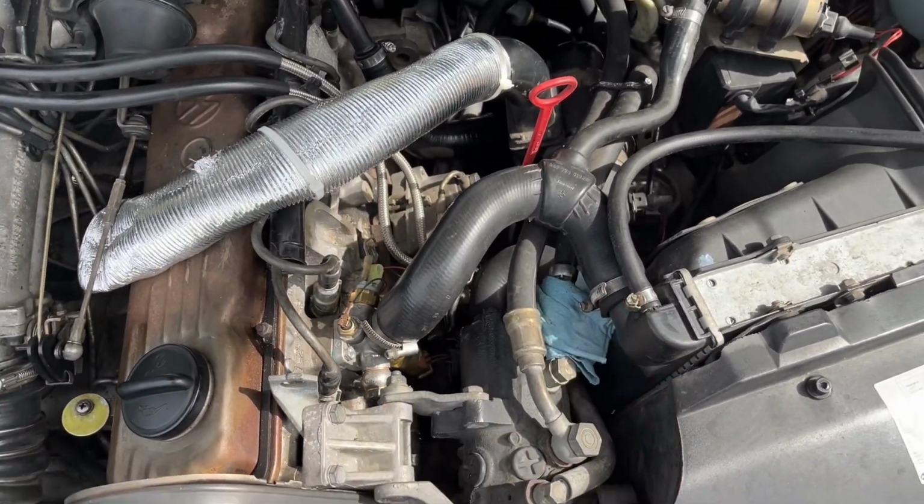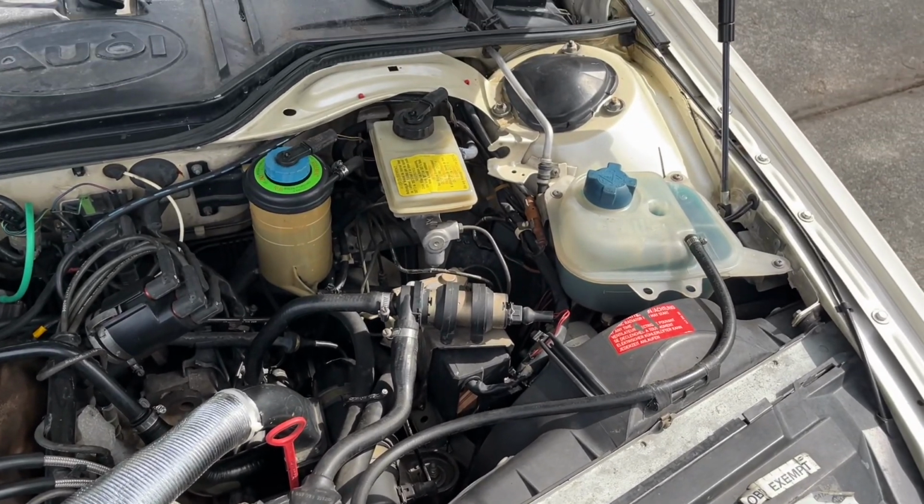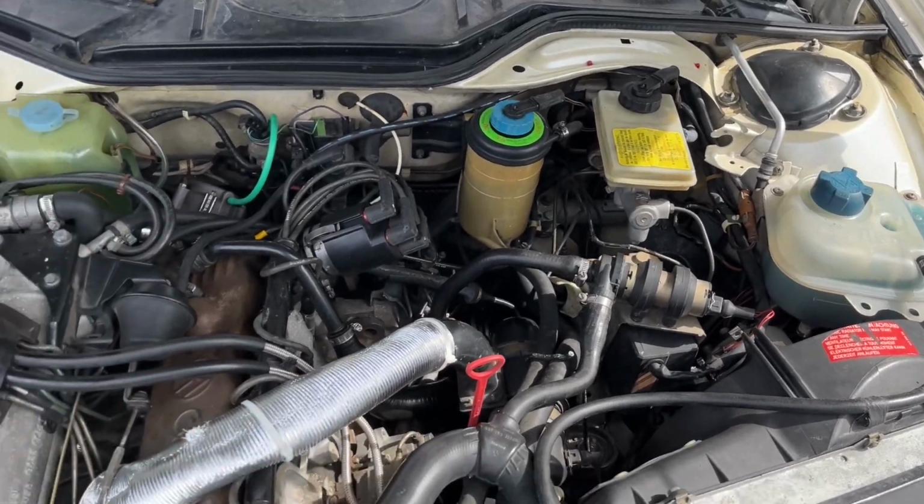This is acting as a diaper because that power steering line leaks. I've got a new one. It needs to go in yet.